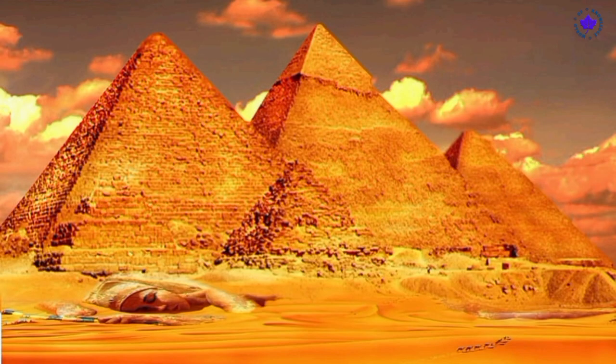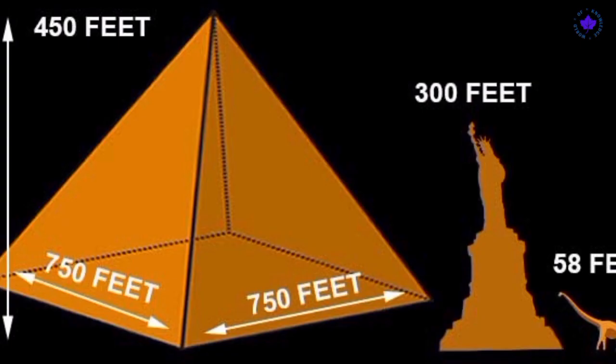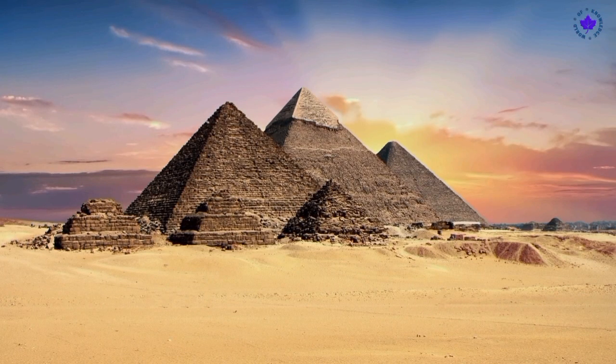A pyramid is a three-dimensional figure. It has a flat polygon base. All the other faces are triangles and are called lateral faces. The number of lateral faces equals the number of sides on its base. Its edges are the line segments formed by two intersecting faces.